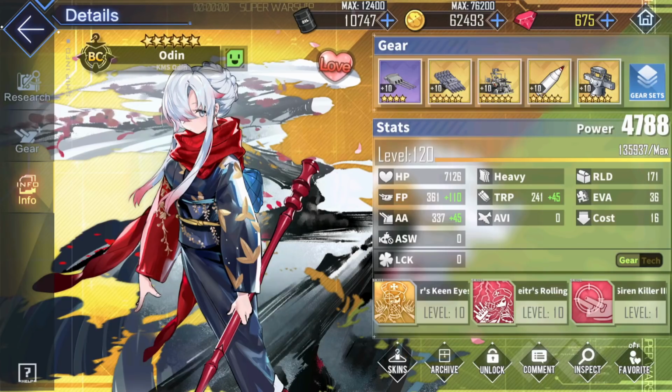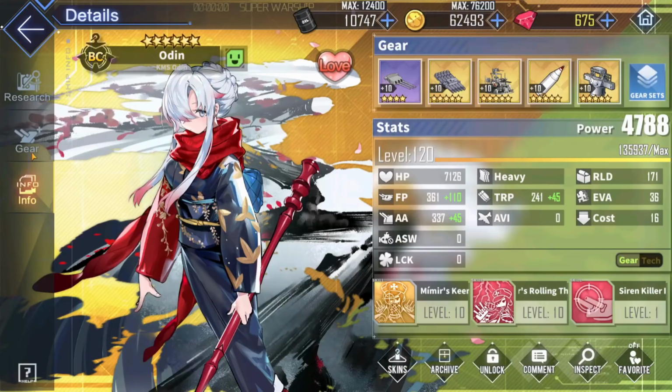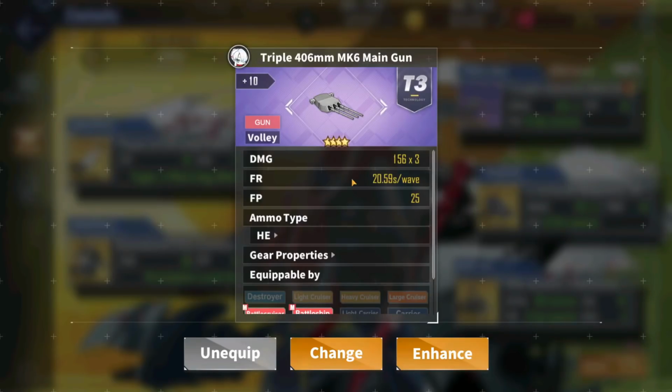For Odin's general gear loadout, first of all, let's talk about her main gun. Since Odin's barrage is time-based and not based off of whenever she fires a salvo, you can put on a slower firing and higher damage gun on her. For high explosive options, you can really not go wrong with the 4406mm right here.